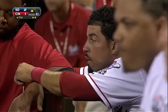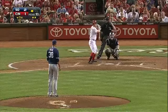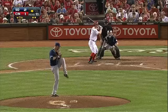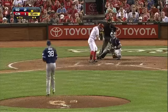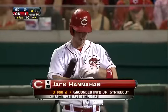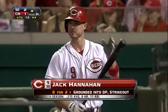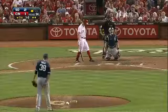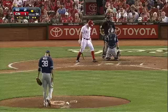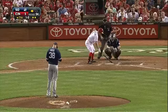Now he gets Hanahan, and what a spot here for Hanahan to come up with a big hit. He's had a bad defensive night, 3 errors. A hit could tie things. Driven in 11 on the year, 2 of them, as Chris mentioned, in that game 1 week ago tonight against St. Louis. A 2-run first inning single against Jake Westbrook.